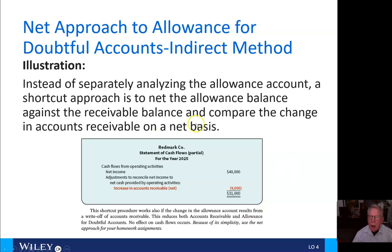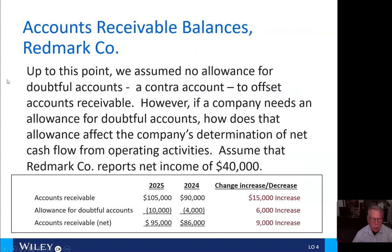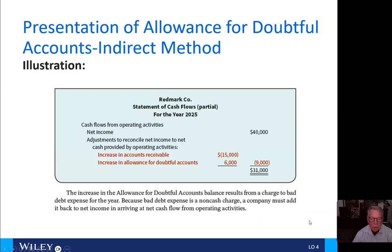Okay, now the net approach to the allowance for doubtful accounts. Instead of separately analyzing the allowance account, a shortcut approach is to net the allowance balance against the receivable balance and compare the change in accounts receivable. So as we show here, here's the net of $9,000. And you'll remember here, it was $9,000.